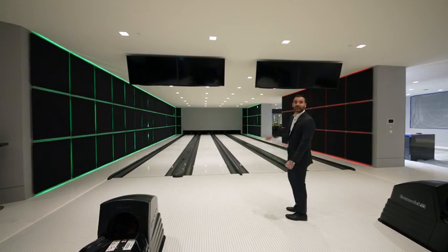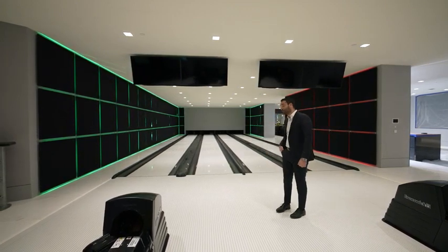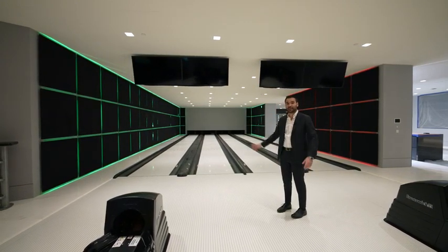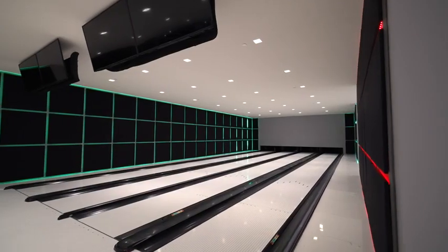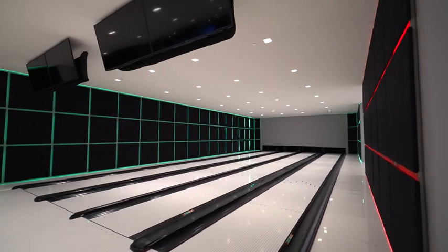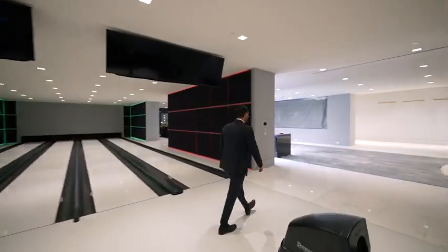We've seen bowling alleys before, but usually it's 1 lane, maybe 2. And somehow they're a little bit shorter. It's just everything about it. It's a full-size 4-lane bowling alley. Just incredible. Wall panels with LED lighting. You have the TVs above. Amazing, just amazing. All right, let's continue.